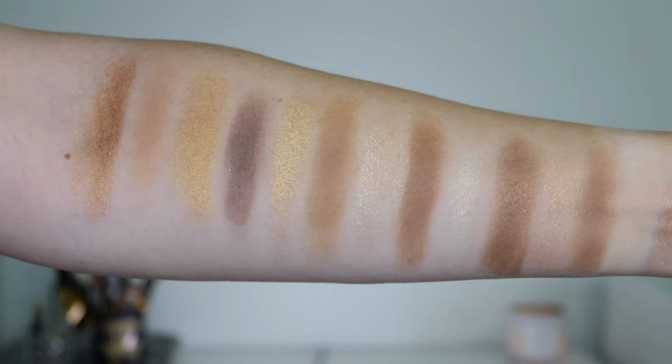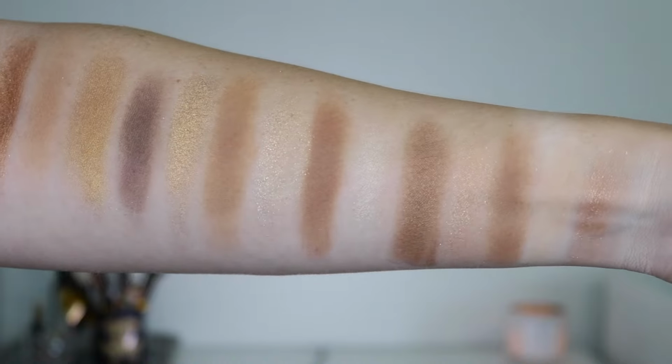That is what I love, okay? I love basic. I love golds. I love browns. This is what I love. So I knew I was gonna get it. I couldn't pass on it. I love Natasha Denona. I love the Natasha Denona quality. I love the formula. I knew that I needed it, and here we go. It made it to my collection.